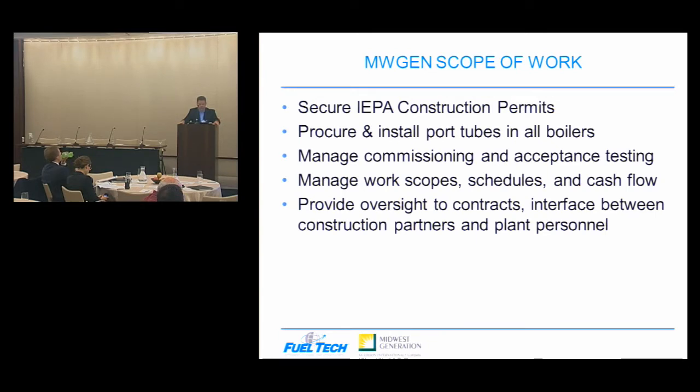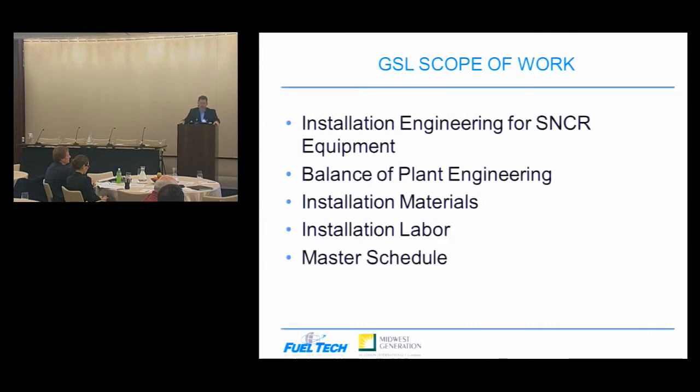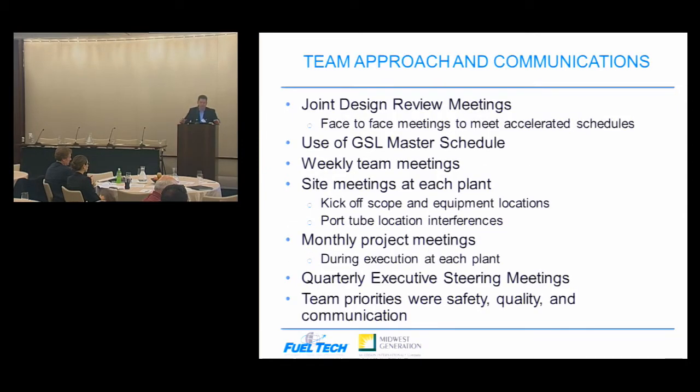Midwest Gen was dealing with the permitting issues. They procured and installed the boiler port tubes, managed the commissioning process and acceptance testing, and handled overall integration in terms of working with Gray Corp Sargent Lundy and Fuel Tech, and providing oversight and interface as far as plant personnel. GSL did all the installation engineering for the SNCR equipment and the balance of plant engineering, including various roadways that needed to be constructed, the water systems and their installation, and site access. They provided all the installation materials and labor, and a big component was that they were responsible for the overall master schedule.